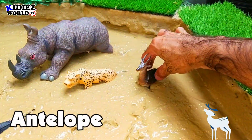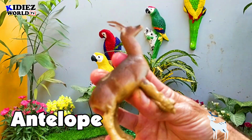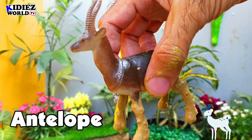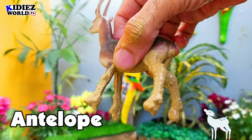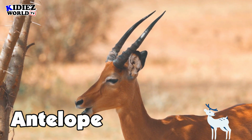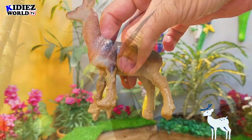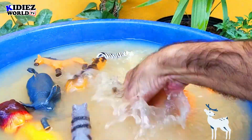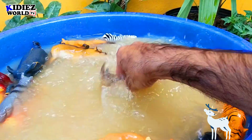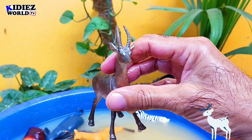That's an antelope. Antelopes are very beautiful and cute animals. Antelope is a wild animal, also found among safari and zoo animals. By diet, antelopes are herbivorous. Look at him. Two horns, very straight, just above their head. That's the beauty of this wild animal. Antelope. Here we go.